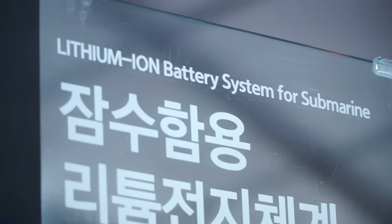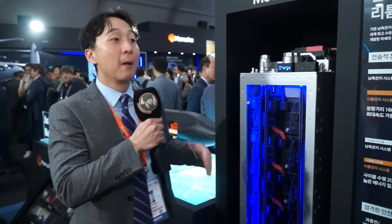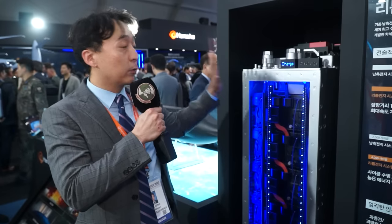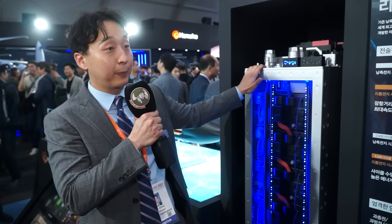So this is the lithium ion battery system. There are only two companies that install lithium ion battery systems into submarines. We can modify our lithium ion battery system per the specific requirements of the end user, so we can provide a lot of flexibility from the configuration perspective or any operational perspective.